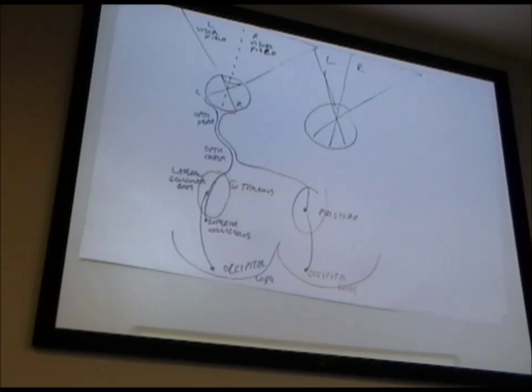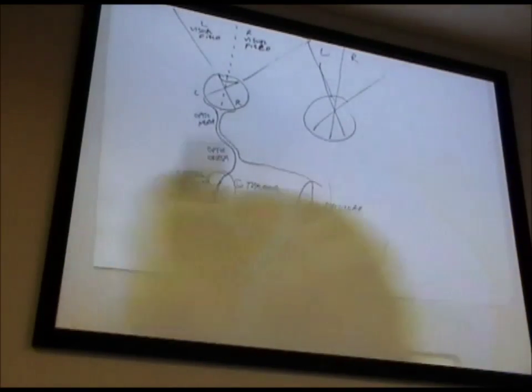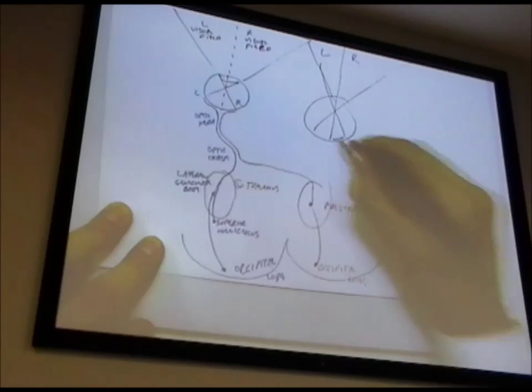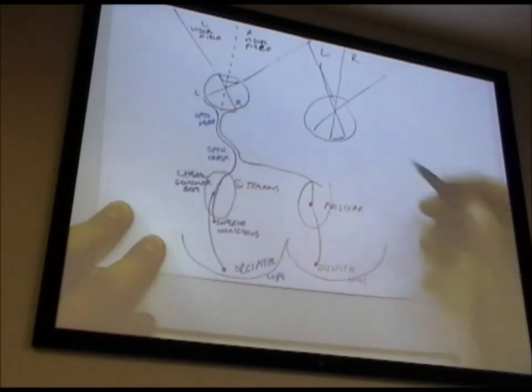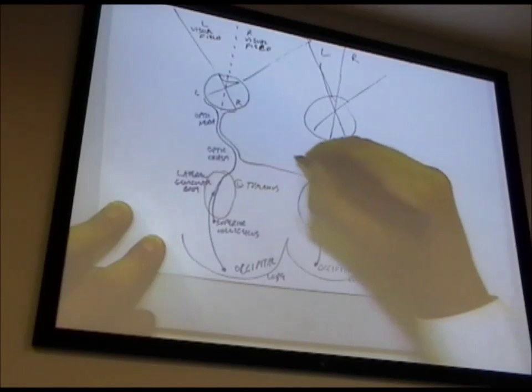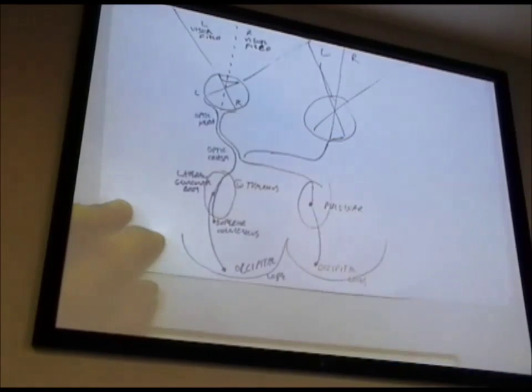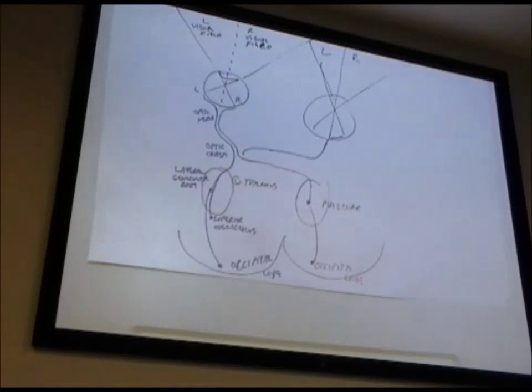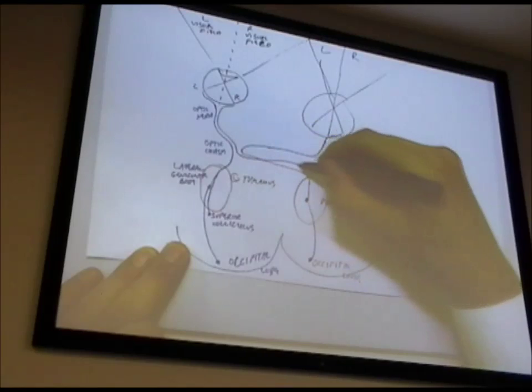So we said left visual field is going to end up in the right side of the hemisphere. So let's have a look if that's still true. We've got the left retina and the right retina catching the left visual field, joins up at the optic nerve, goes to the optic chiasm, it's a bit far over here, and then the left side goes to the right one. So I'm going to end up staying on this side.